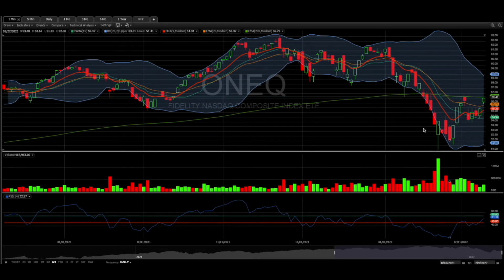And if you didn't get this dip and you don't have shares, that's okay. It's easier to trade when the trend's in your favor, so you just want to make sure that it's actually going to hold this level. If it holds this level, then it's going to be bullish and keep going. So it's definitely something to be looking into, because when you look at the history of ONEQ, when it trades above the 200 EMA, which is this green, look, when it trades above it, it's bullish.